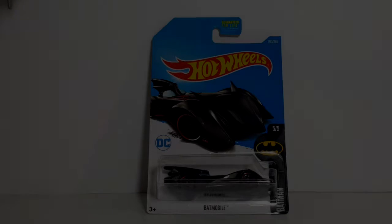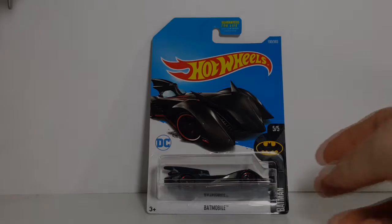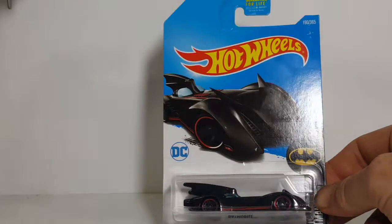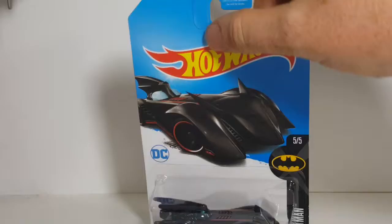Alright guys, welcome back. As I said, today on the show we're going to be taking a look at the Hot Wheels Batmobile. This is one of many, many Hot Wheels incarnations of the Batmobile. As you can see, this really looks more closely like the 1950s style era Batmobile, maybe even somewhat early 80s in appearance.